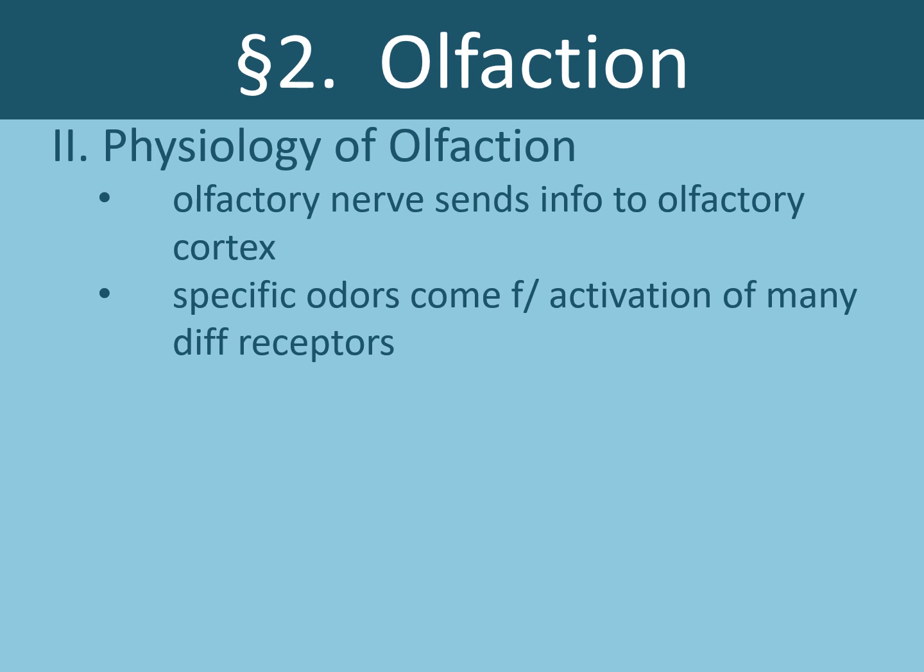Specific odors come from the activation of many different receptors. What I mean is that the odor for strawberry comes from many different molecules from within that strawberry.